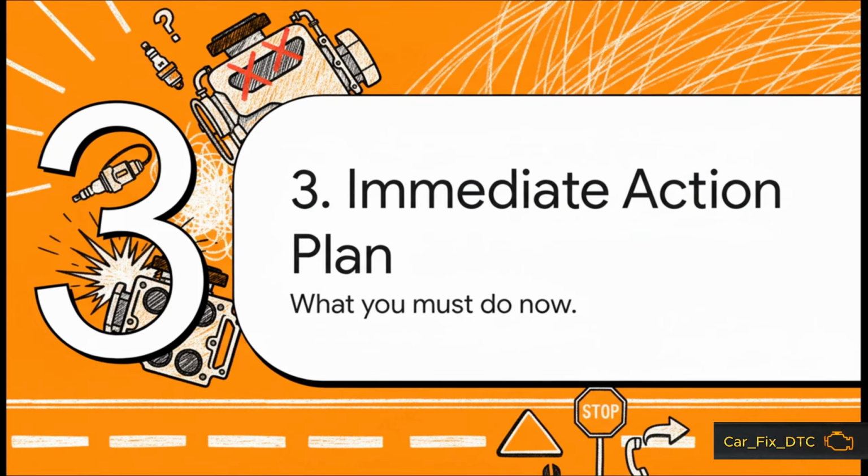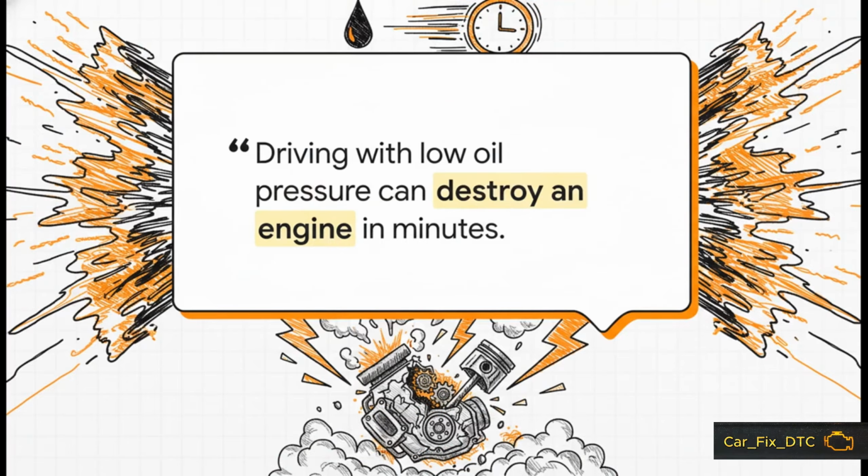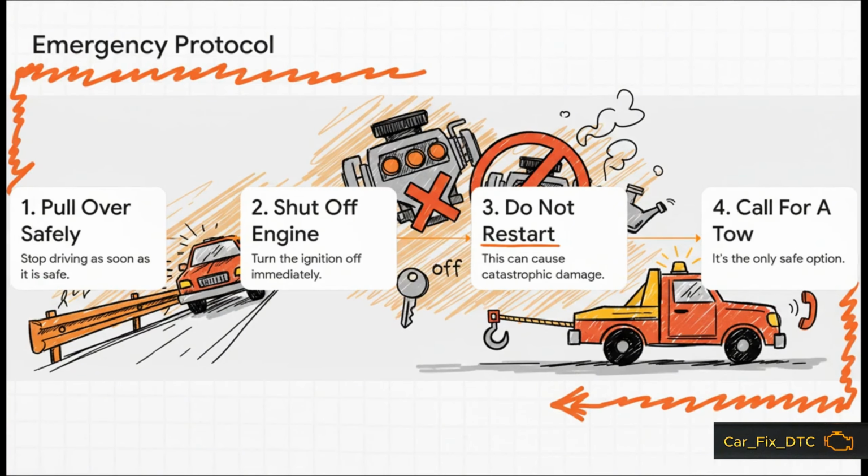Here is what you must do right now. I really want you to let this sink in. Driving with genuine low oil pressure isn't a gamble you take for the next few miles. We're talking about destroying an engine in a matter of minutes. The potential for catastrophic damage is incredibly fast. So, your emergency checklist is simple and it is not negotiable.